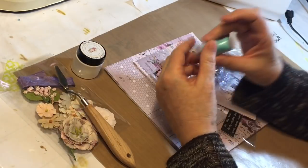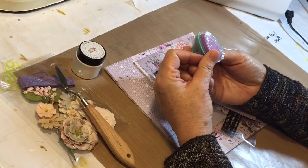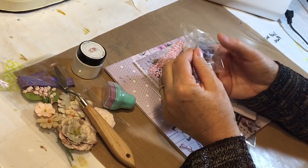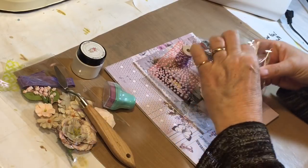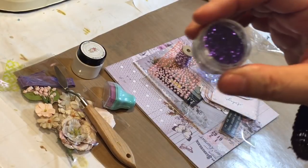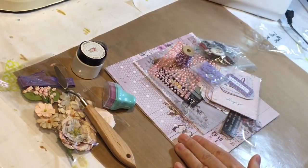So that's fun. We've got a little stamp pad in sweet pea. So it's a good color to go with this. There's purple glitter. Oh my gosh, that is beautiful. Let me take it out of its little sack. Yeah, that is a pretty purple glitter, and I'm sure it won't show up on camera like it does in my hand, but it is pretty.